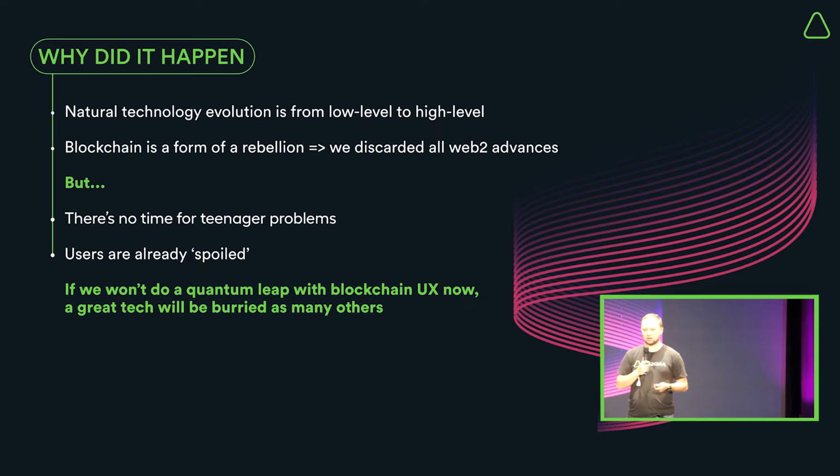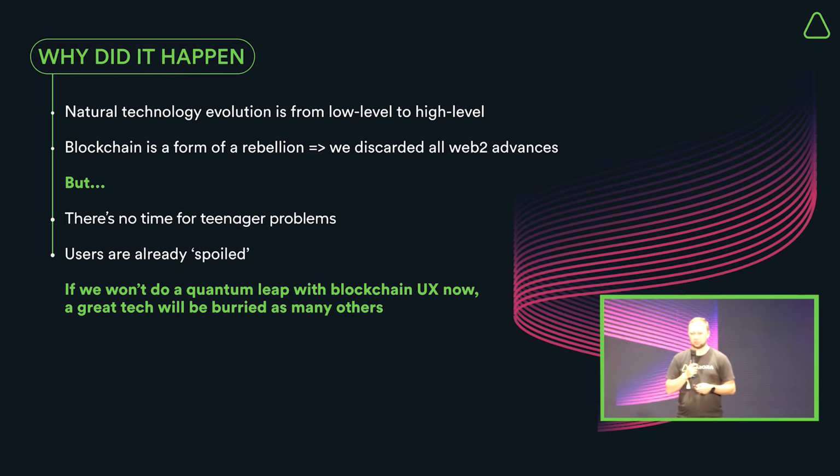We are only kind of dreaming of onboarding 10 million people, or maybe 100, but we are not yet there. And there are people who already figured out how to do it, right? Let's learn from them instead of fully discarding what they have done. And moreover, there is no other way for us, because the users are already spoiled, right?